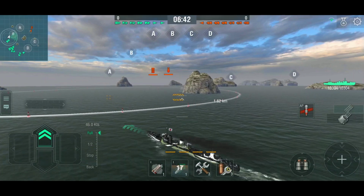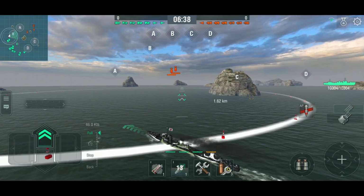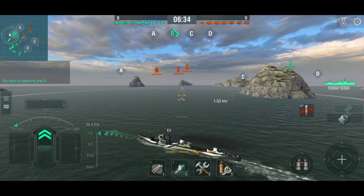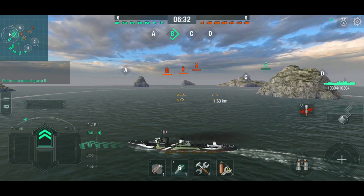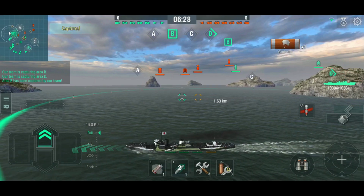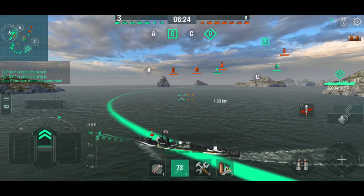Okay, so what you want to do usually in a Japanese destroyer in this map is you want to capture something and then you want to get out of the way of the airplanes as to not get spotted. Good old Mr. Nisbet again. In case anybody doesn't get the reference, have a look for How Not to Be Seen with Monty Python. It's very much worth watching.